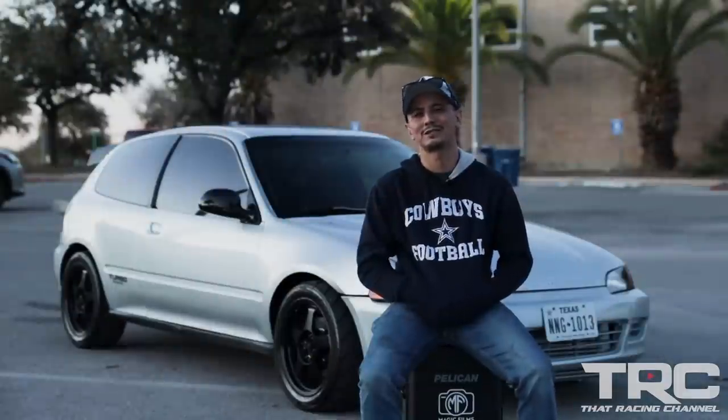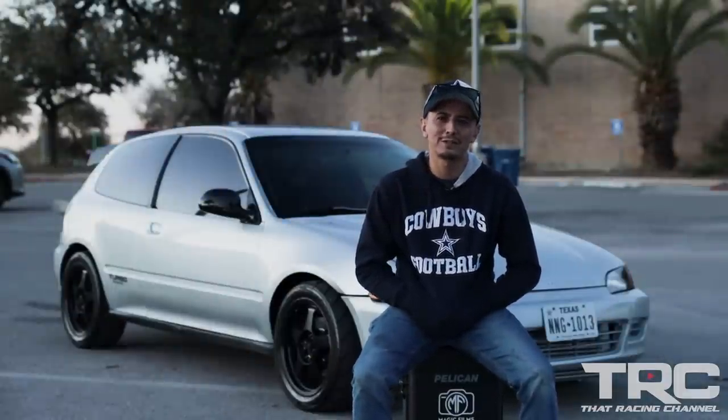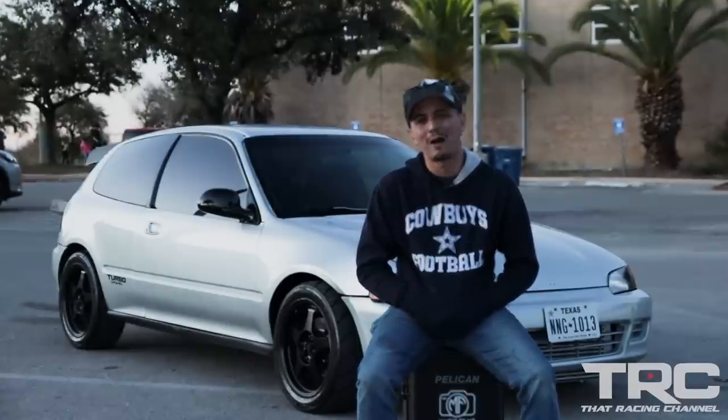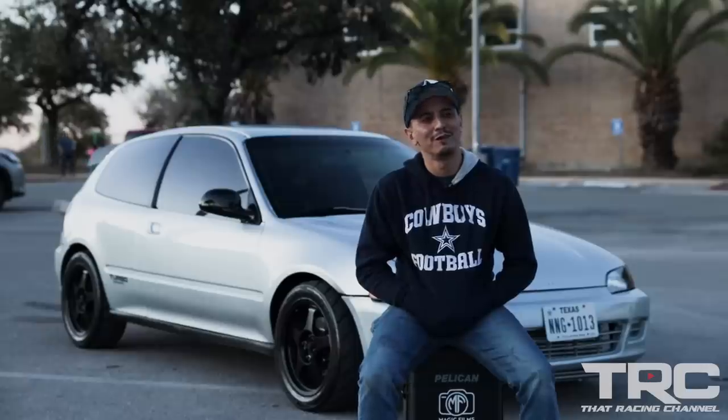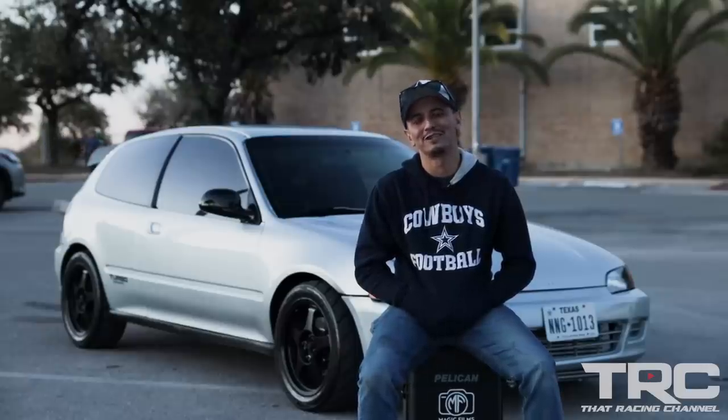Especially when we're going up against these cars that are expected to have a lot more power than we have. And I love being out there with my friends and giving people a hard time with the Honda. It's always fun.